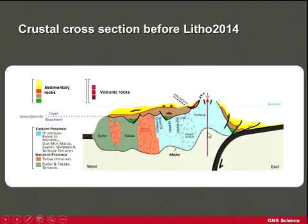And in the basement, even though you might not be able to read the individual names, you'll see that the basement rocks, which occupy by far the largest volume of crust between the Moho and the surface, are pretty well populated with terranes and things.